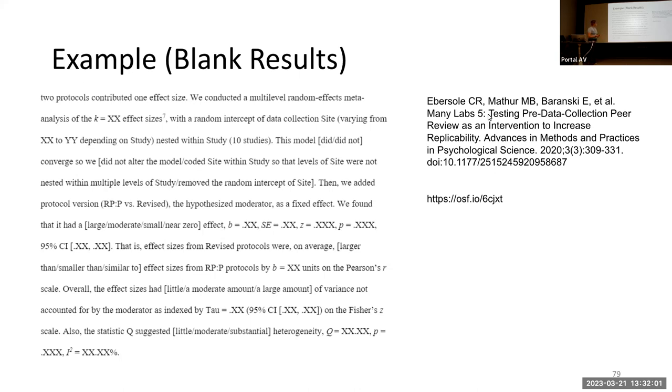The thing that I think is really cool that is quite useful is you can think in advance about what language you're going to use to describe the results. And so you might say this model did or did not converge, so we did a bunch of different things. And you can build in those contingencies in what you write out and submit in the stage one submission.